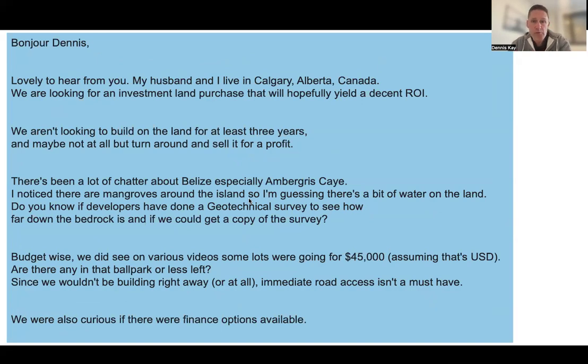All right, so let's start going through the email. First of all, they say they're looking for an investment in land. So they want to purchase some land and they want to yield a decent ROI, financial return on investment. And this is some good information right here that they provided. They're not looking to build quite yet. This is at least about 3 years out, and they might not build at all, but they might just turn around and sell the property for a profit.